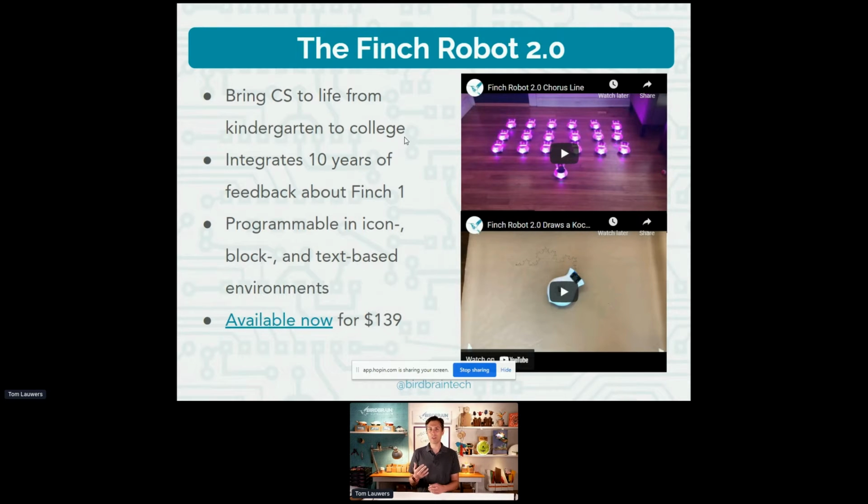But a few years ago, we realized that it was time to do a hardware update, to really make a revolutionary update to the Finch robot's hardware itself. And so we took all of the feedback that we've gotten about the Finch 1 from thousands of teachers and students using it in their classrooms, as well as the understanding that there was so much new capability in the hardware space. If you think about what's possible in consumer electronics now versus 10 years ago, it's quite a bit. And we integrated all of that to make the Finch Robot 2.0. And we launched that last December.